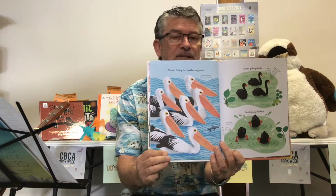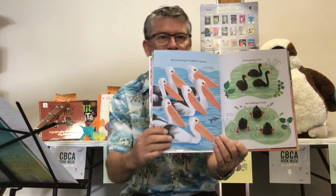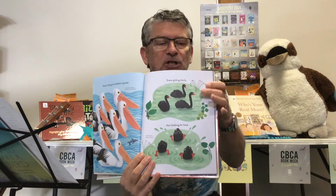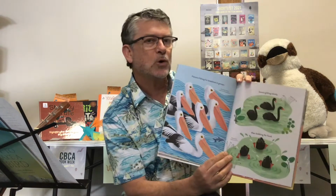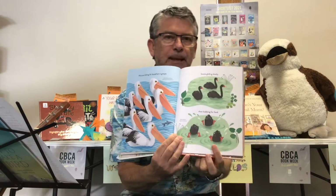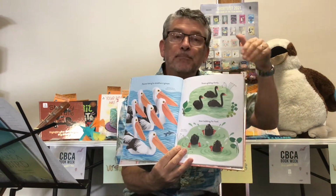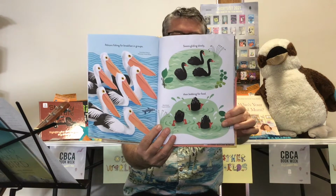These birds, of course, have really, really big beaks, and they go together in groups, and they're called pelicans. You've seen pelicans, haven't you? They're big birds. These birds are just gliding on the water, having a lovely time. They're called swans, and all of a sudden their bottoms are up. Why are their bottoms up? Because they're bobbing down to eat. They're looking for food, those swans.